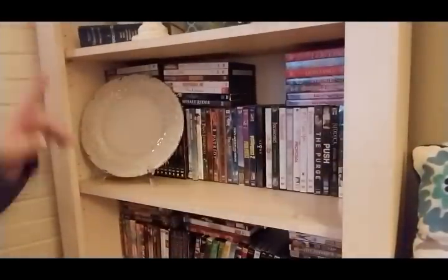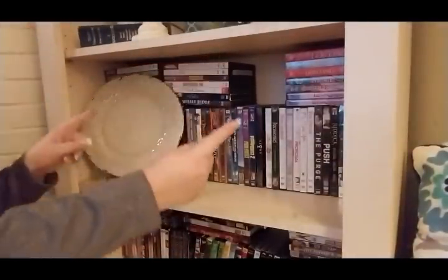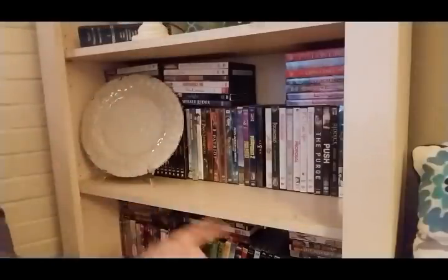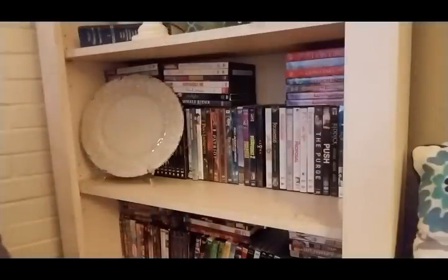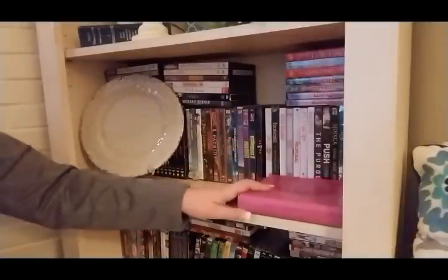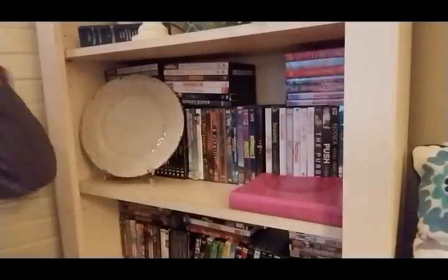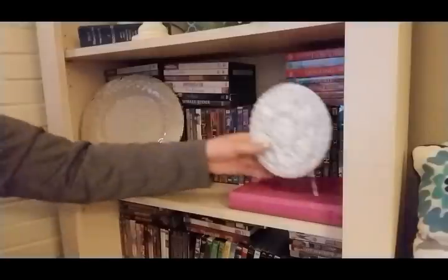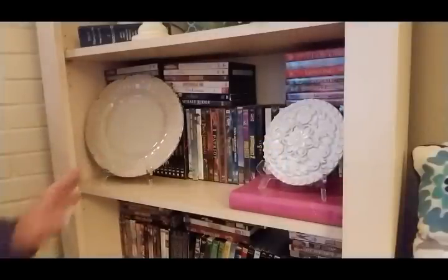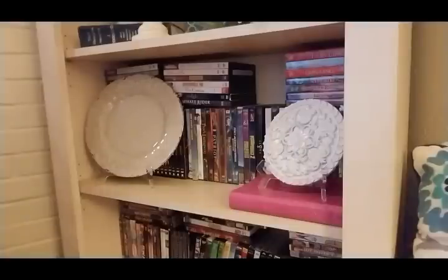My books are the same way. I have one on one side and one on the other, kind of at an angle, so that when you're looking, your eye kind of flows all the way down the bookshelf. I'm not paying attention, because my Bible sits right here. I always keep my Bible out here. And then that sits on top of that, right there. Is that right?